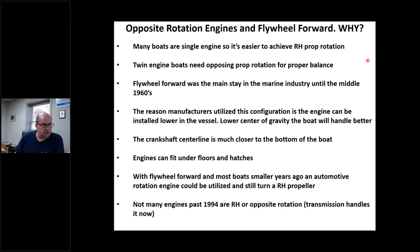Many boats are single engine, so it's easier to achieve that right-hand prop rotation. Now think, years ago, we didn't have those aluminum ZF and Velvet Drive 5000 series transmissions that came out in the 1990s that could switch rotation with an automotive flywheel rotating engine. We didn't have that. All we had was these cast iron Velvet Drive transmissions that couldn't do that except in one ratio, 188 or 191.